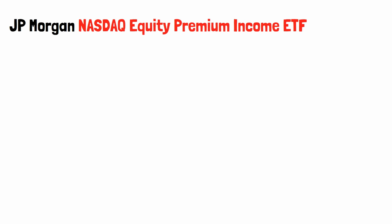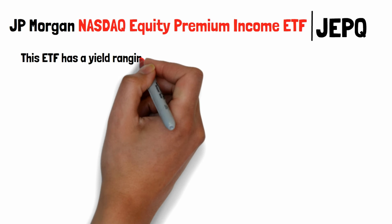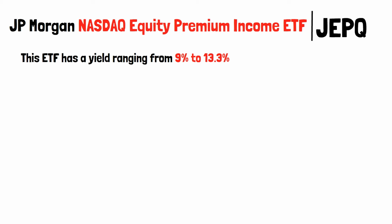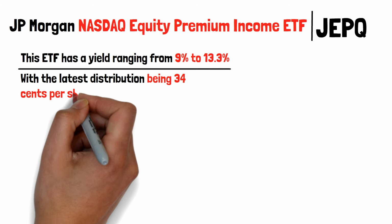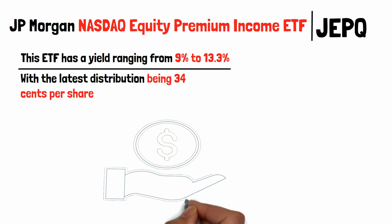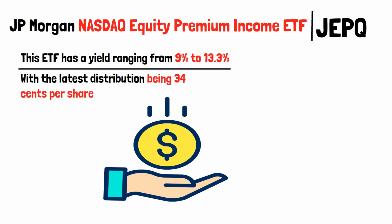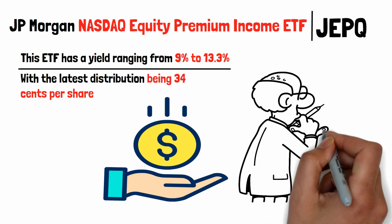Next, we have the JP Morgan NASDAQ Equity Premium Income ETF, ticker symbol JEPQ. This ETF has a yield ranging from 9% to 13.3%, with the latest distribution being 34 cents per share. It seeks to deliver monthly income by providing NASDAQ 100 exposure with less volatility, using a strategy that involves investing in equities and equity derivatives.